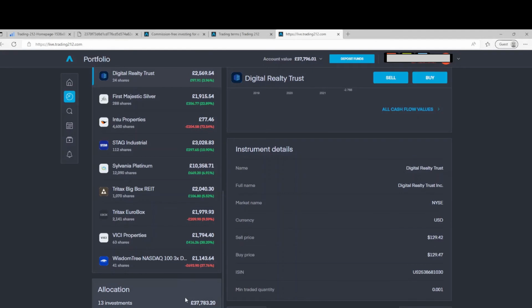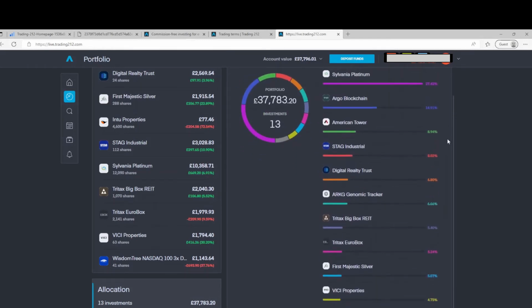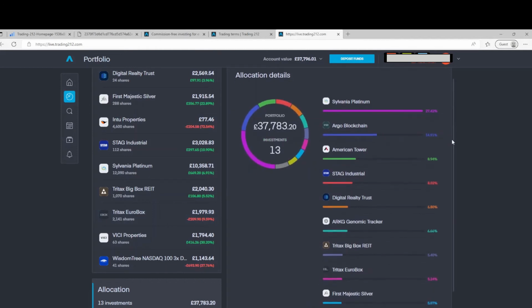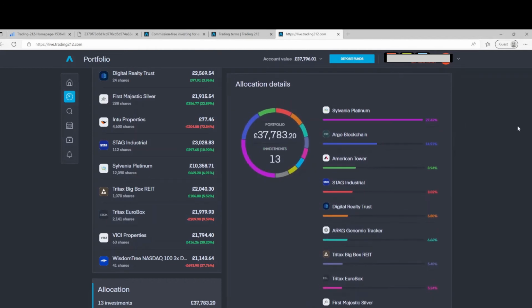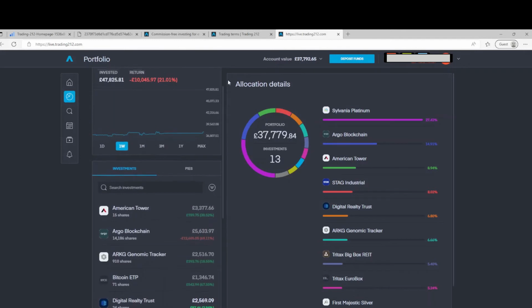And at the bottom here you can have a little breakdown of your current holdings, from largest to smallest. They don't actually allow you to sort the view by that. It's always in alphabetical order, which is fair enough, I suppose. And they give you this just as a breakdown of where your money is invested. So it could have been done a little bit better, but I guess they're always working on it.